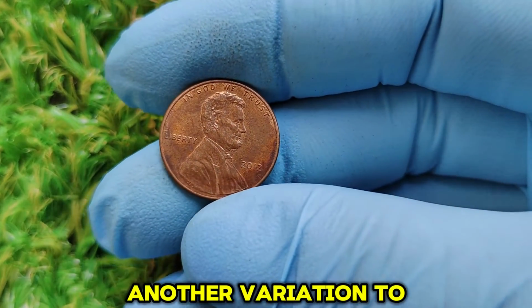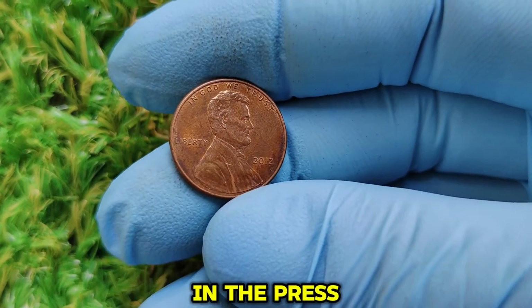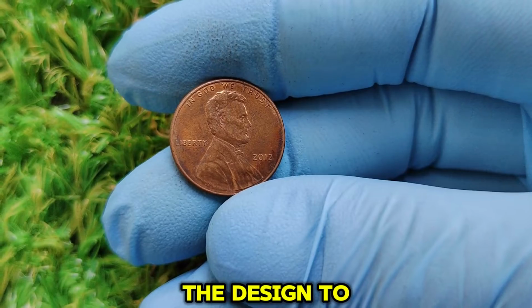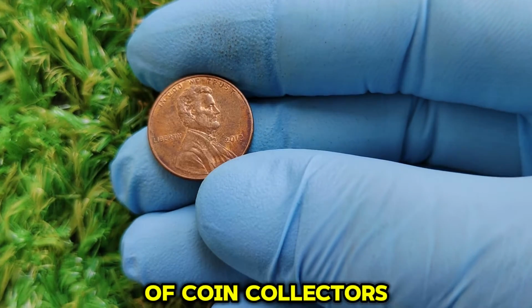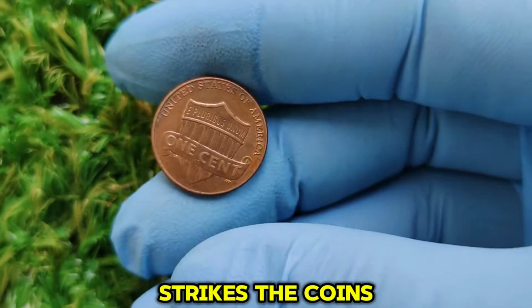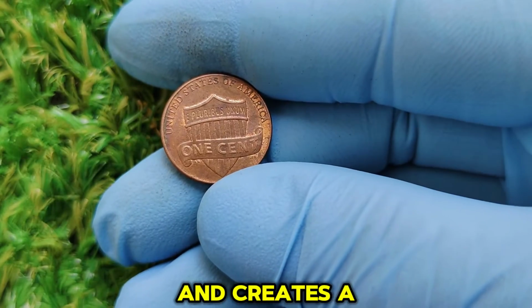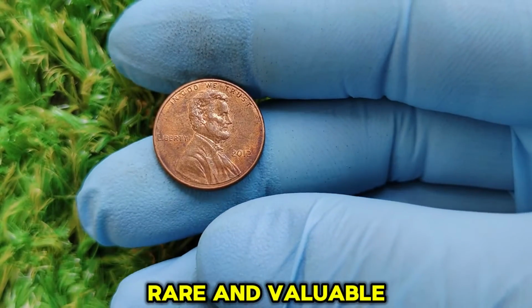Another variation to look for is the off-center strike, where the coin wasn't properly aligned in the press, causing part of the design to be missing. Another error that has caught the attention of coin collectors is the cap die error. This happens when the die that strikes the coins becomes damaged and creates a cap-like feature on the coin's design, making it quite rare and valuable.